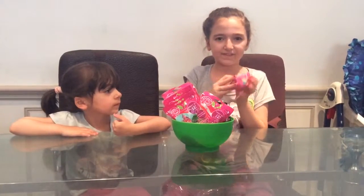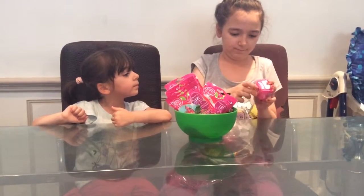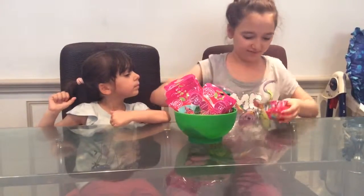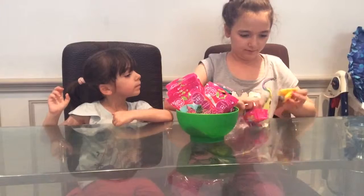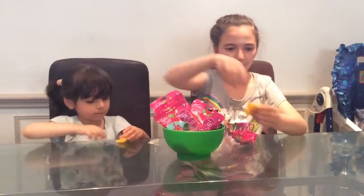So this has blind bags and also surprise eggs. Let's see what's inside. So first I got this Shopkins Season 2 basket, and this has two Shopkins inside. Let's see what other lucky Shopkins. Here, one for you.